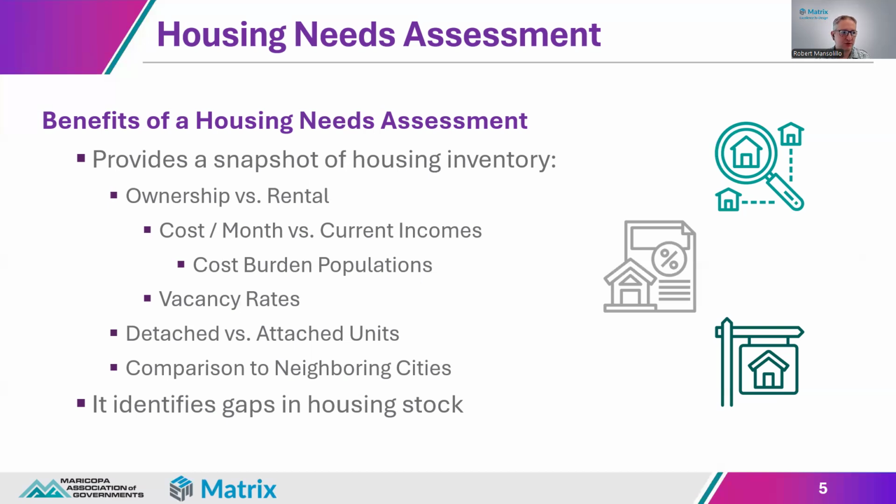Single family detached houses versus apartment complexes. What are the vacancy rates that we're seeing here? It provides a snapshot of detached versus attached units. The attached units could be not only, say, an apartment complex, it could be townhouses, could be duplexes, things like that. So it'll give you a snapshot of that.